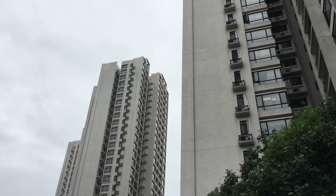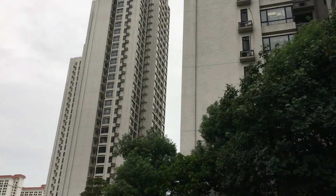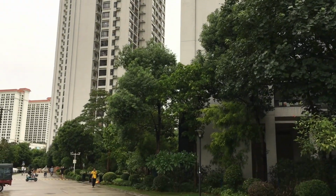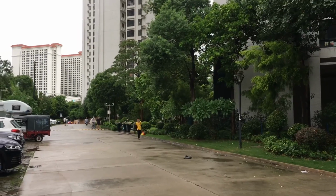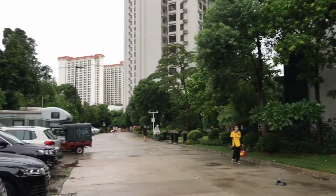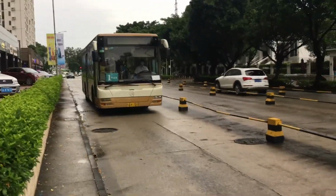We had a friend who used to live in one of these buildings here. His daughter's birthday was very close to my son's birthday, so they actually had a joint birthday celebration last year. But they have since moved away to another part of the city, so we don't know anyone in this area anymore. And this is my bus back home.